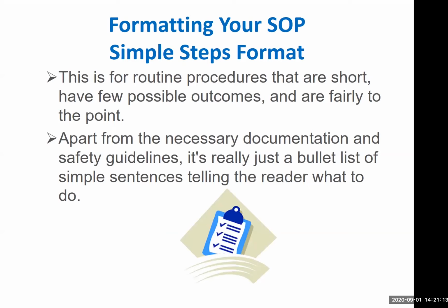So there's a couple of different formats that we can use when writing SOPs. There's the simple steps format, and this is for basically routine procedures that are fairly short. They have a few possible outcomes, and they're pretty much to the point. Apart from any of your necessary documentation and your safety guidelines, these types of SOPs can basically be a bullet point list of simple sentences telling the reader what to do. Do this, do this, do this.